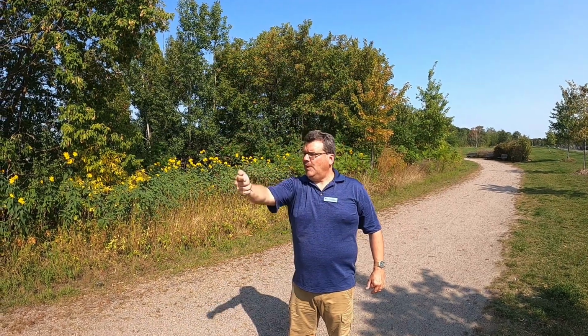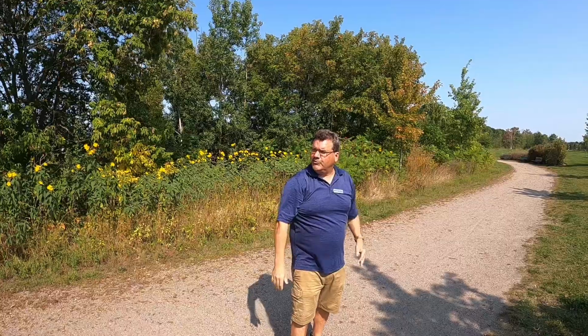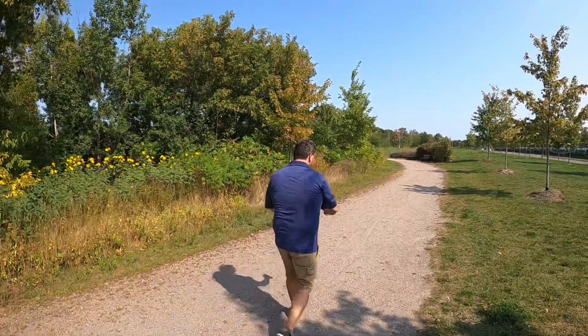You see how they're in line? They're called the marching trees. So the idea is the regiments marching off to the war. Come around here.